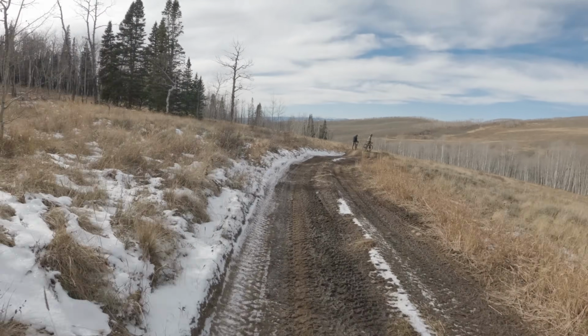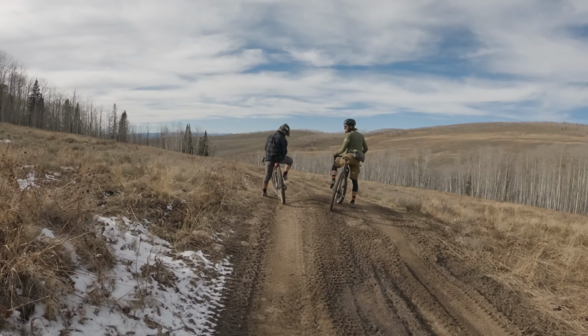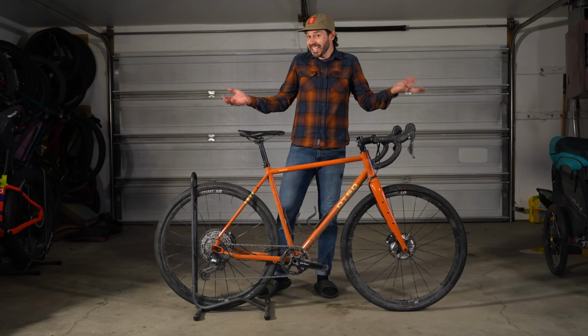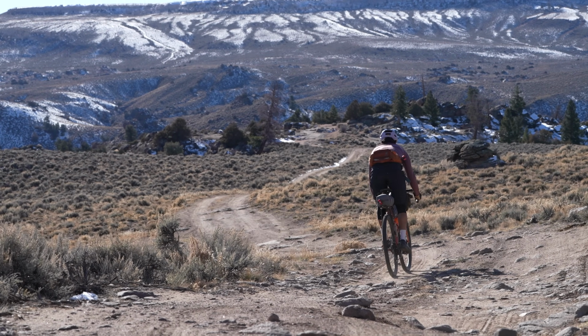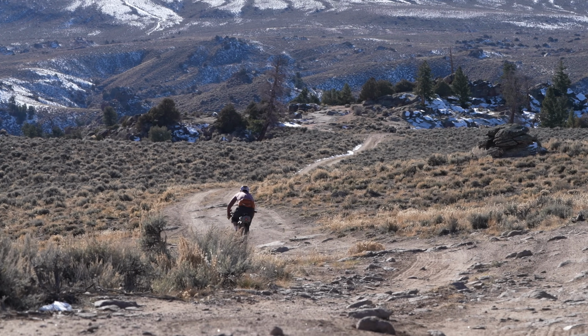Now, that's not to say it couldn't handle those conditions. I managed, but I was definitely trailing behind my friends when the going got rough. But as one does, you adapt, right? Descending became more comfortable as I got used to the bike. That said, with the Warakin, it's certainly more about picking your lines and avoiding obstacles than charging through rock gardens.